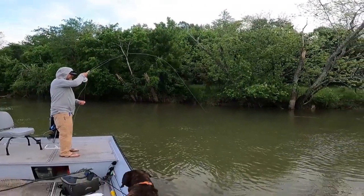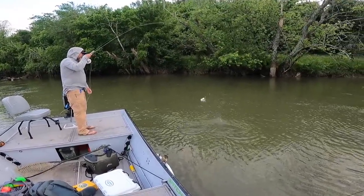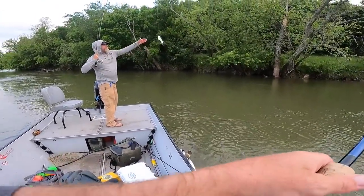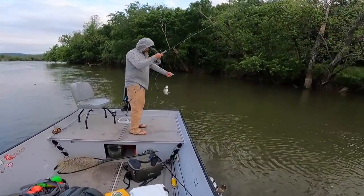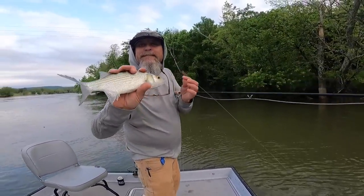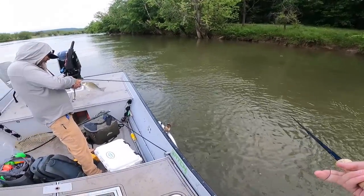Oh, camera wasn't rolling. Kyle's on. What you got? More bait? Oh no, it's a white bass. Show him to the camera before you let him go. That's a white bass. Good job. Got the skunk off, Kyle.